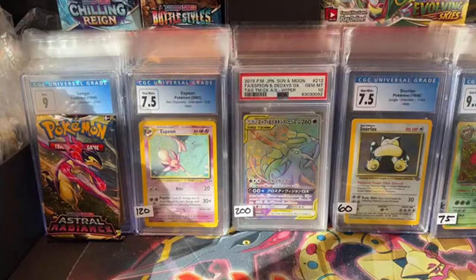Joe Dub says, I need a new bag. One Topps. First movie. You got it, man. First movie.